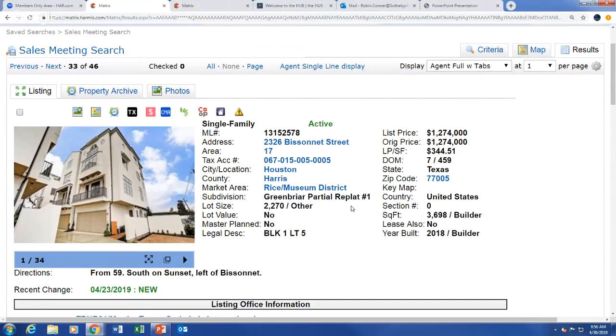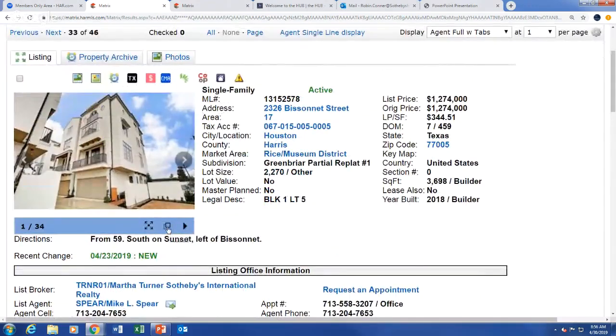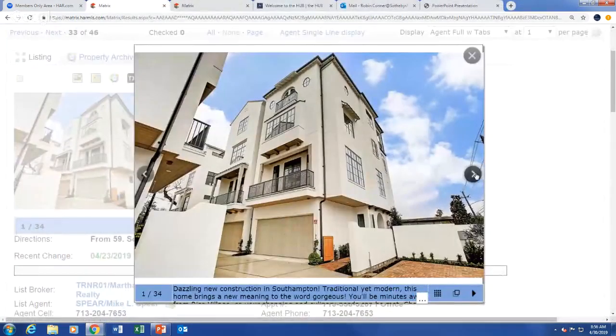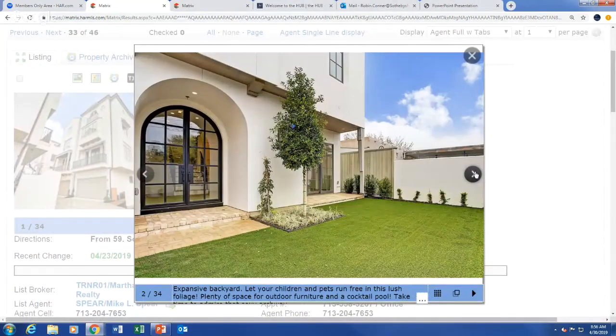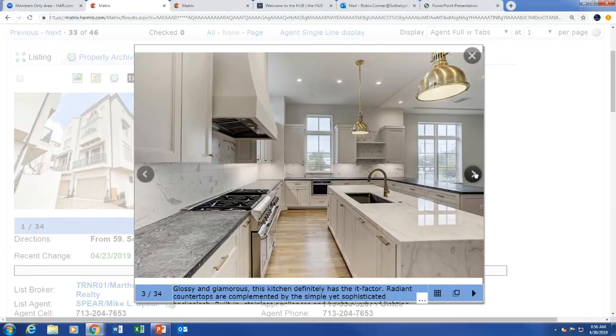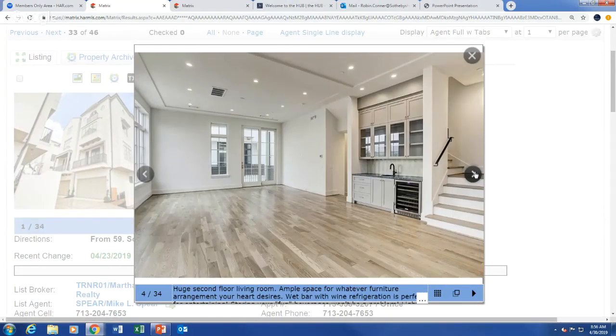2326 Bissonnet for $1,274,000, Greenbriar partial in the Rice Museum District. Mike Spear. Okay, this is one more six by Scott Fraser Home, Nick Silver's home. Actually, three are pending already, but they are moving quickly.